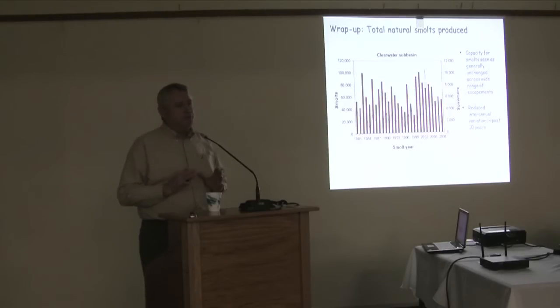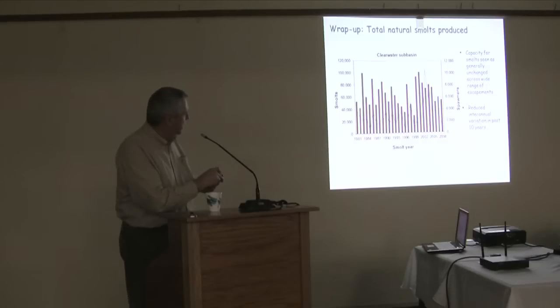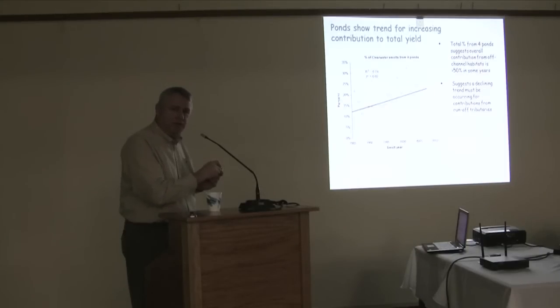And finally, this is a chart that shows smolt yield across all years for the Clearwater. We essentially concluded that the system is operating at capacity. So the project has been stopped. But what's interesting is there is something different. If you look at the pattern out here, this is a bit different. We don't know exactly what's going on, but look at this.